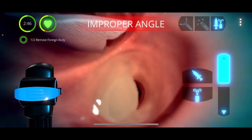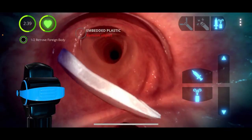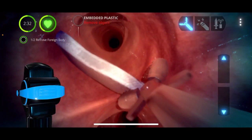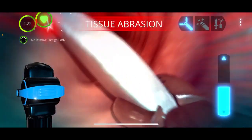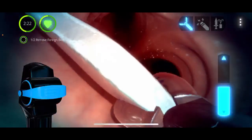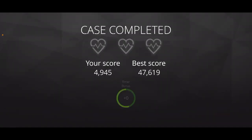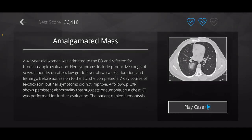Gotta get the suction. I gotta get the secretions out, otherwise the guy's gonna get infected. Tissue abrasion. Nah. Just no getting this one. Alright, we'll just move on. We'll try that case again another time.